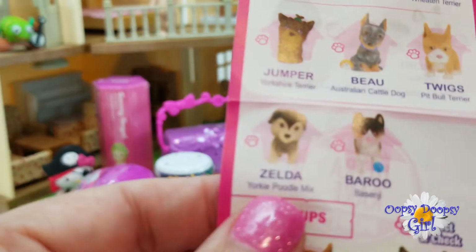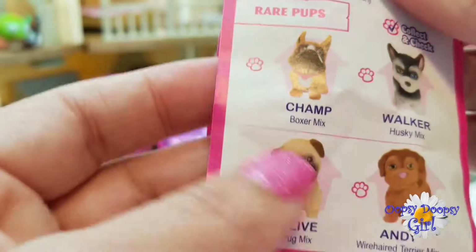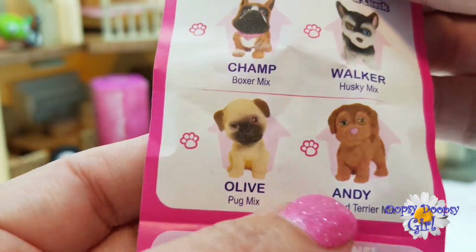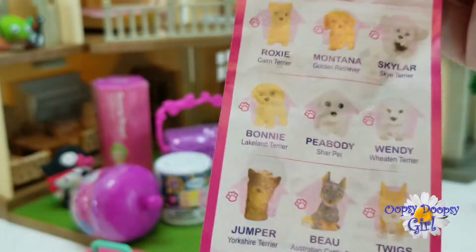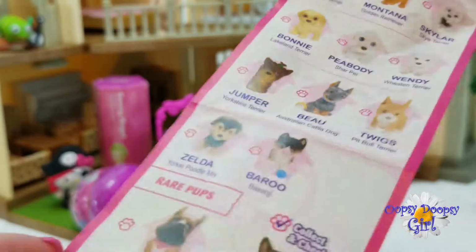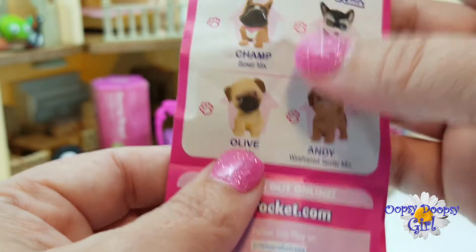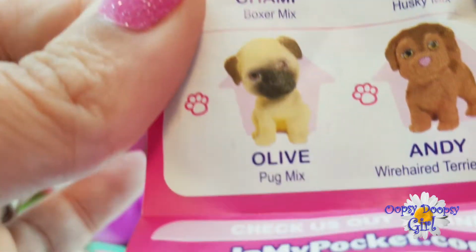Then we have Zelda, the Yorkie Poodle Mix, and Baru, which is a Basenji, and these are our rares. Champ, who is a Boxer, Walker, who is a Husky, Olive, who's a little pug, and Andy, the Wire-Haired Terrier Mix. So, do you guys have any of these type of dogs as your pet? Let me know in the comments. I'm going to hope for Olive, who's a pug, because I have a pug who looks just like Olive.